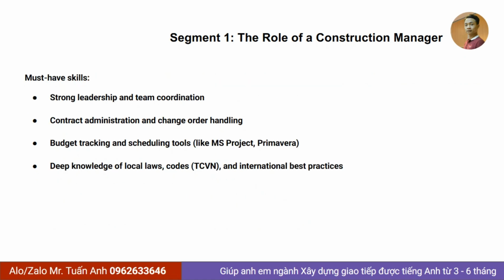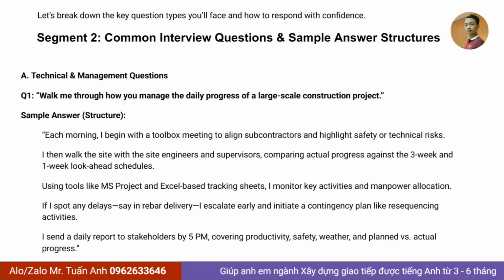Must-have skills: strong leadership and team coordination, contract administration and change order handling, budget tracking and scheduling tools like MS Project, Primavera, deep knowledge of local laws, codes, TCVN, or whatever, and international best practices. Segment 2, common interview questions and sample answer structures. Let's break down the key question types you'll face and how to respond with confidence.